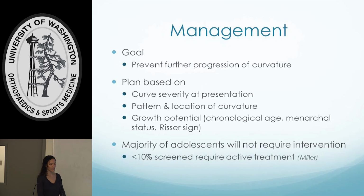So bringing this to our management, the goal is to prevent the curve from progressing further. So this is actually sometimes a very challenging thing for the families to understand, because when they see you, they want you to make that curve better. They want it to go away. And the important conversation that you're having with them is that we're not trying to make the curve go away. We're glad they came in so that now we can monitor it and hopefully prevent it from progressing further or to a point where it would be in a concerning range. It's not very satisfying though for a lot of people.